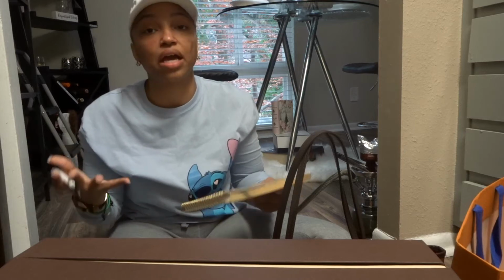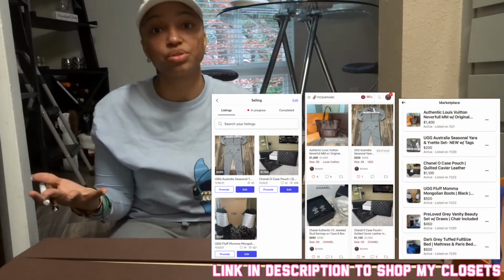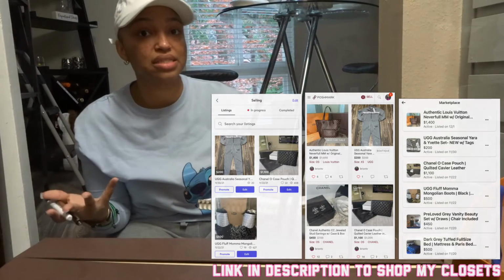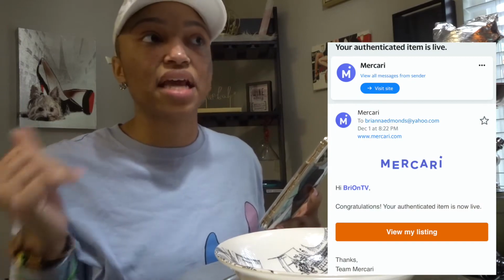I now have a closet that has my luxury items, or just items in general, that I'm willing to sell on my closet. You do have to go through an authentication process that takes 1 to 3 business days.